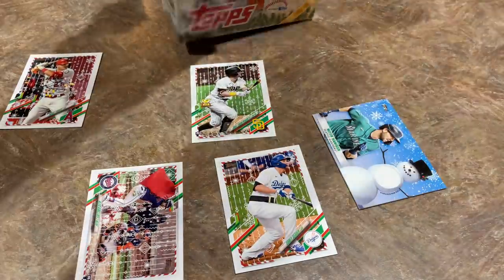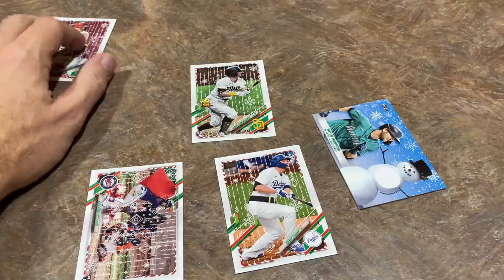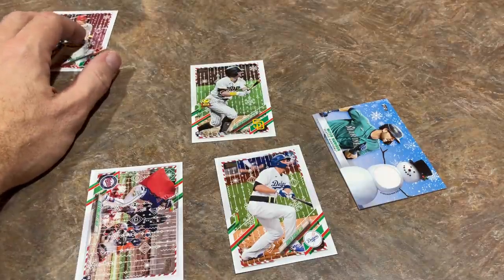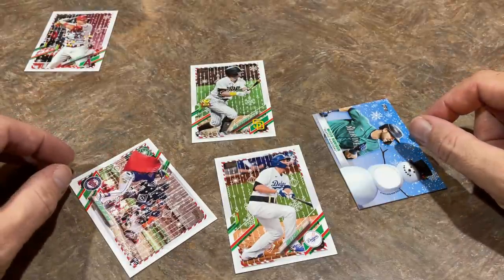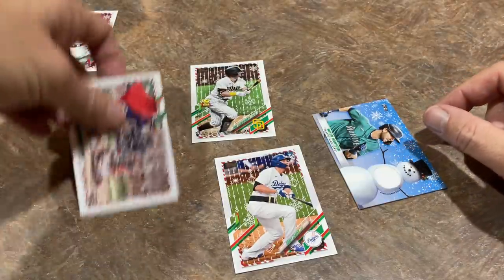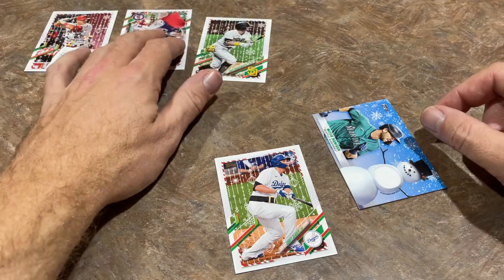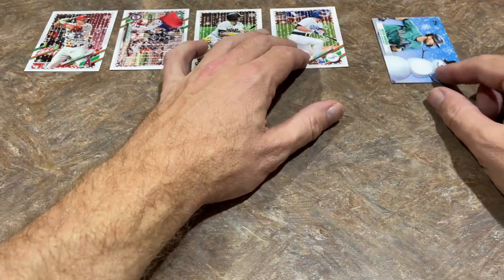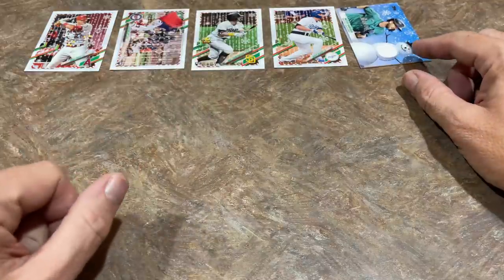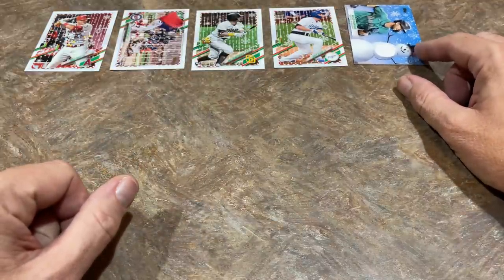Let's get these boxes out of the way because we're going to need to fit multiple lines, three lines of cards here. Trout one. I'm going to go with Kirilloff two. I'm going to go with the Cronenworth metallic three. I'm going to go with the Seager short print now with the Rangers four and Mitch Haniger five. That was a darn good box.